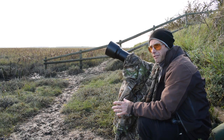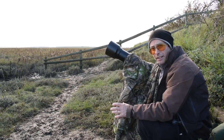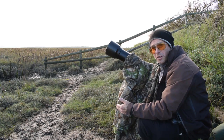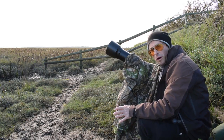I'm shooting at around 1,000th of a second, and the light's at the moment behind a bank of cloud, but there's a big gap underneath that bank. So what I'm hoping is by the time we get to high tide, that cloud will have cleared and we get some good light as well. So fingers crossed. I can just see a little egret over there as well, just flying in. So yeah, there's lots of wildlife around here.